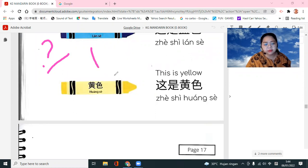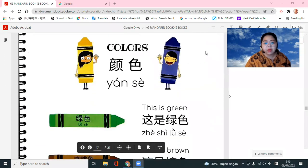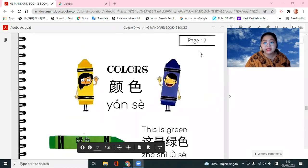黄。This is yellow. 这是黄色。Once again. 这是黄色。好，很棒。Now let's open your Mandarin book on page 17.